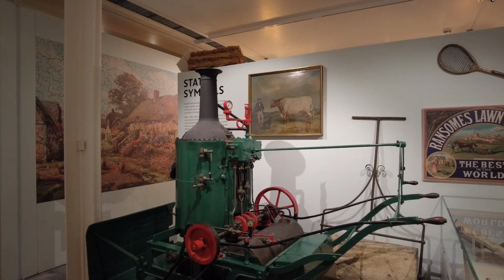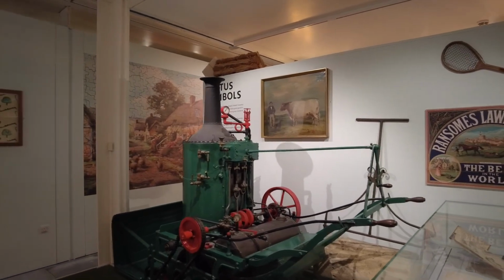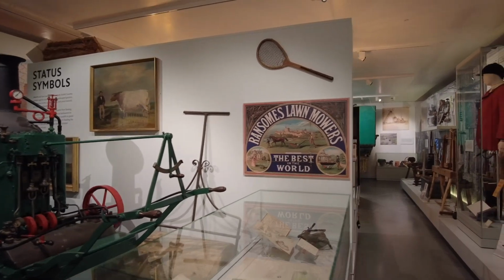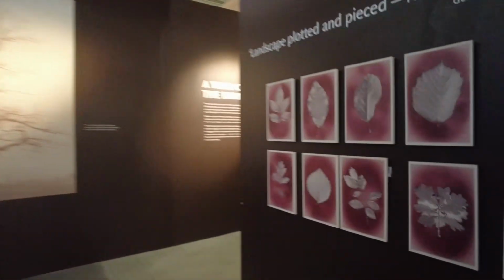Here, this is a lawnmower. Yep. So it's a steam-powered lawnmower, and it's quite an interesting piece, quite substantial. You'd want a very big lawn for that, and you would probably want someone else to push it.